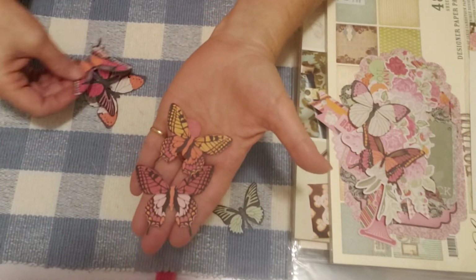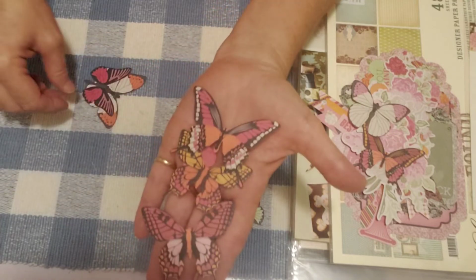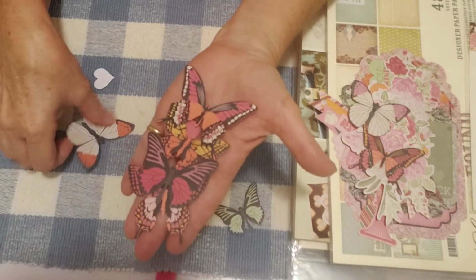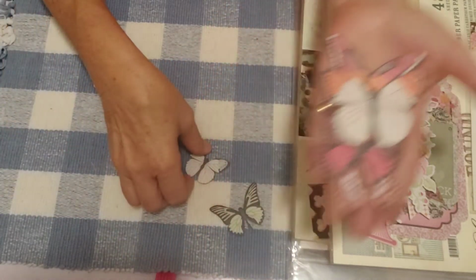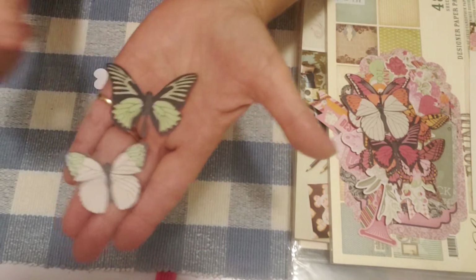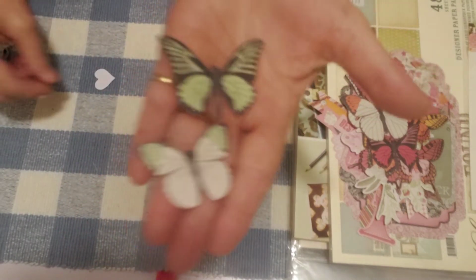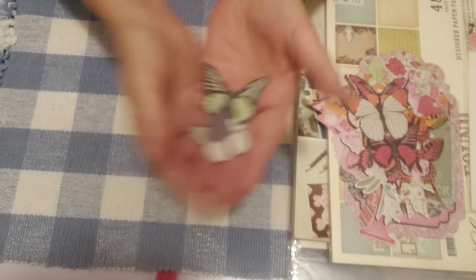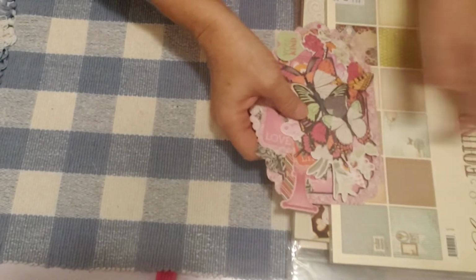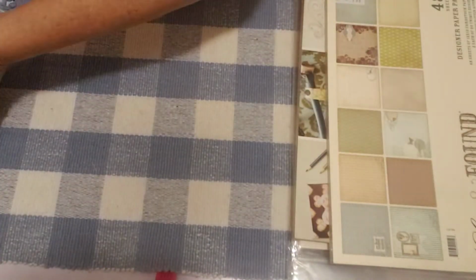Different sizes here of butterflies, but all a good size. So really pretty colors. Really neat. They're kind of different. And then here's some lighter ones with the white, green, and black. Those are pretty too. And a heart. Okay, so that was neat. Glad I got it. That'll be fun to use.